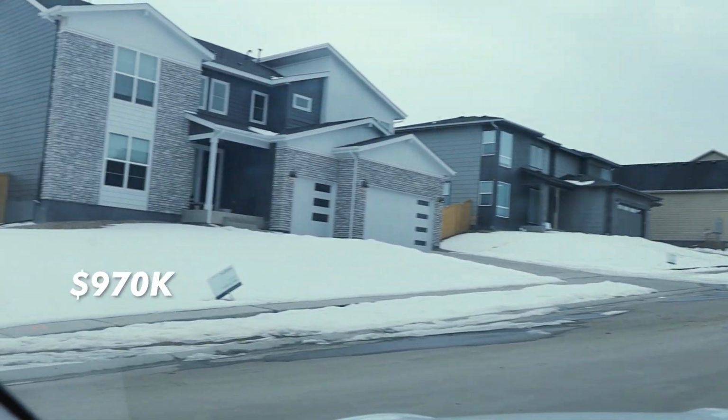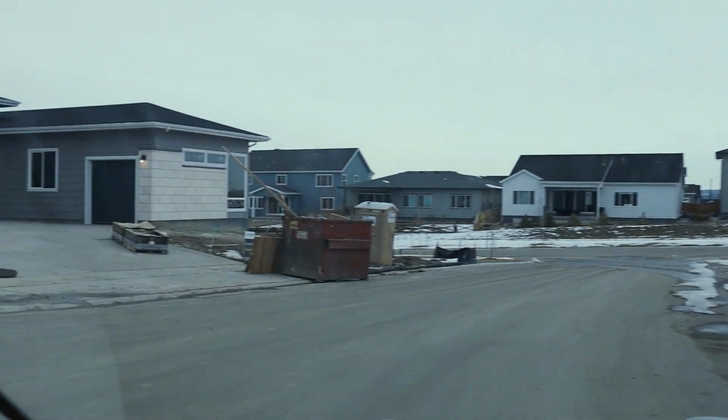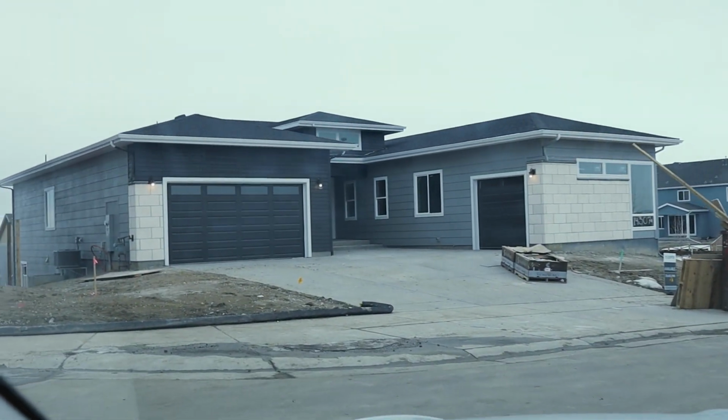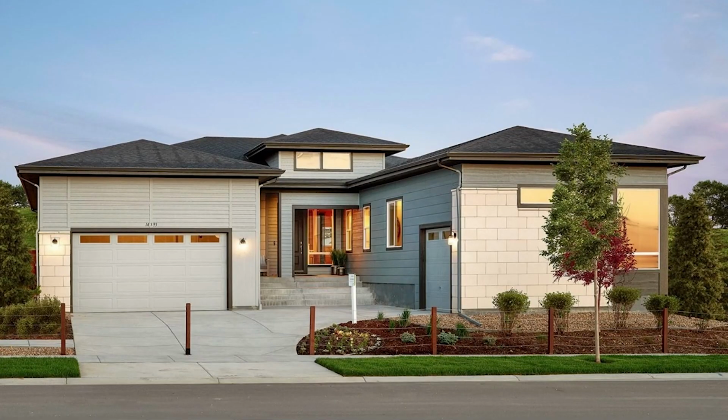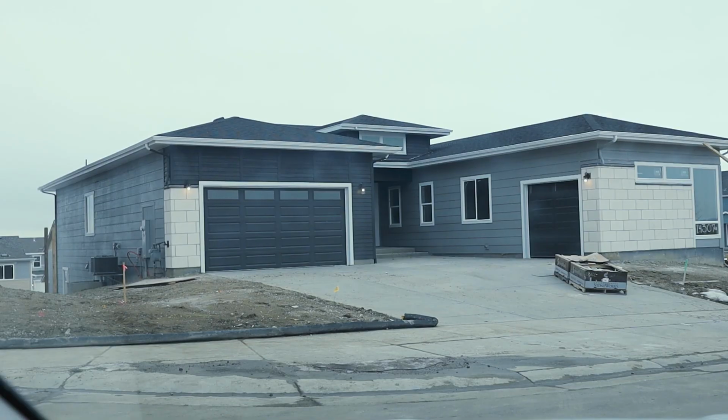This one's 970-ish. So you guys can see, I'm going to pop up exterior photos. 3-car garage, very large actually, which is nice because a lot of the times when you get into these smaller homes, you're not necessarily going to get something super big, but this is about 4,000 square feet. So tons and tons of space, and for a ranch style, that is hard to come by here in Colorado. 4 beds, 4 baths, 2023, of course, not even done being built yet.